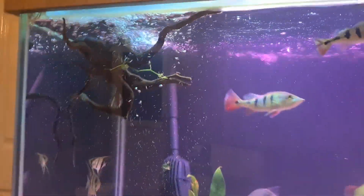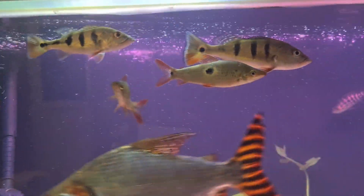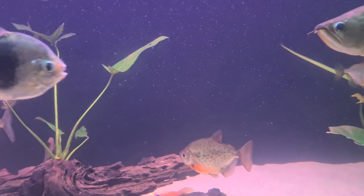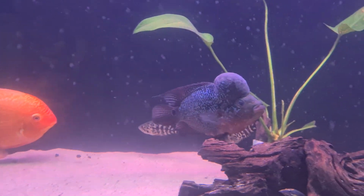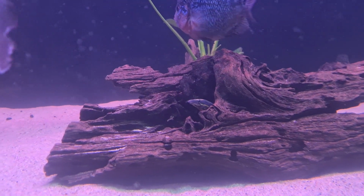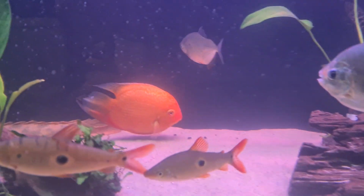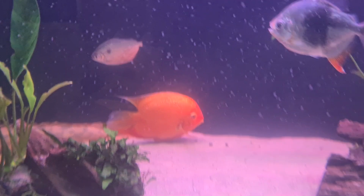Got some driftwood floating there. The bass seems to love hiding under that. They nail the food and it comes out straight off the top. Yeah, they're pure Kelberi peacock bass then. There's the flower horn. The jag's just behind him. You can see the fire eel there, just sticking his head out the bogwood. Spot's a beautiful fish, he is. A red spot gold Severum.